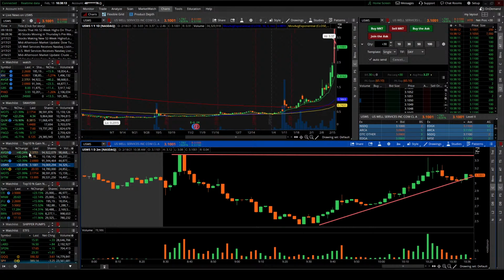So even though XXI has 8 million in volume, it has over 100 million shares out there that have to move. 8 million in volume means that 8 million shares have been bought and sold. Well, if only 8 million shares have been bought and sold on a stock that's got 140 million shares, you're not actually moving that much.